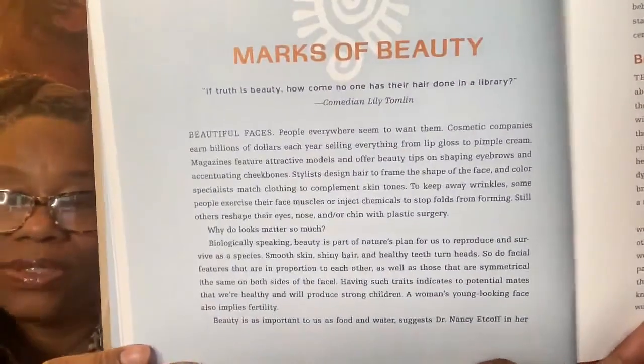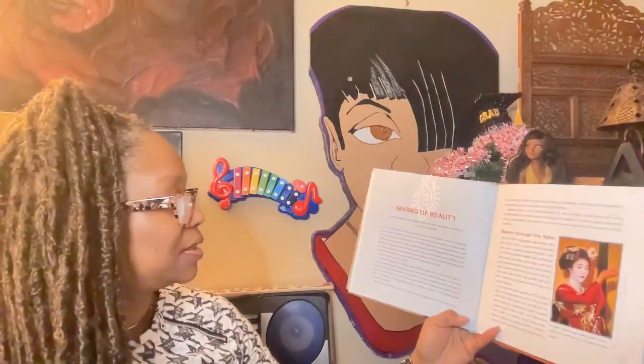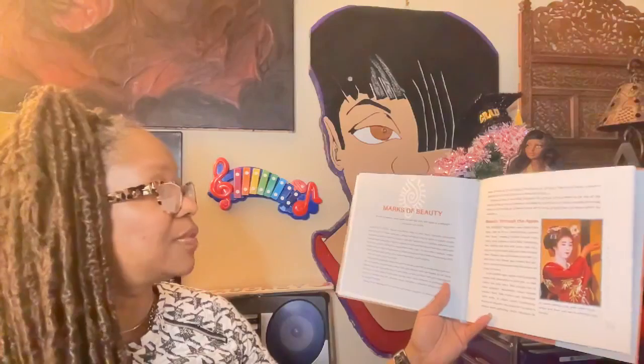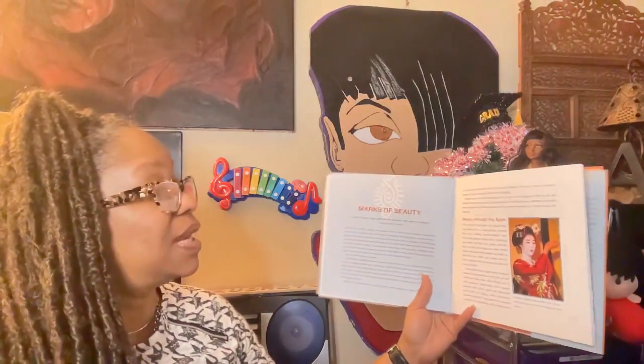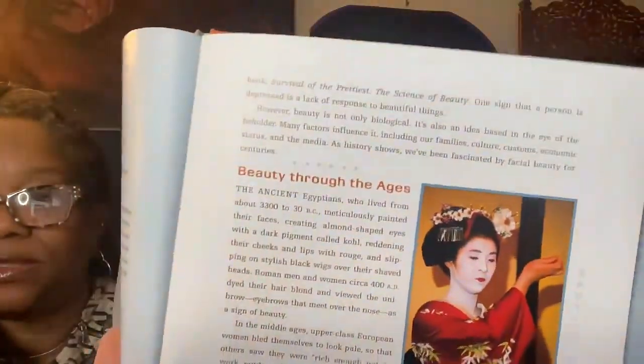Here, you guys, pause and read. It says beauty is as important to us as food and water, suggests Dr. Nancy Etkoff in her book. Yeah, another one. Pause and read.